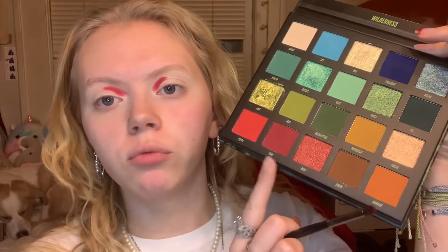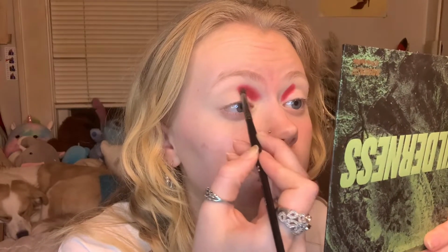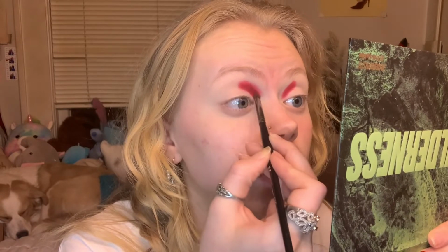Now I'm going with the shade Raw right here just to deepen that up, add a little bit more depth, and I'm going to place that lower into the crease and do slight blending.